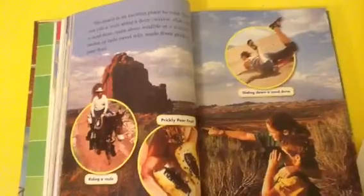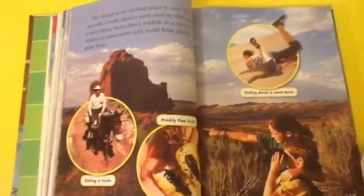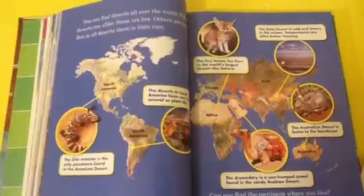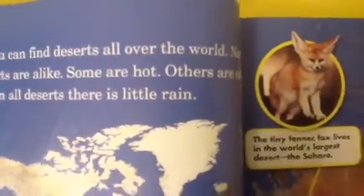There's a lot of fun things you could do in the desert. Point to the one that looks the most fun to you. Would you like to visit a desert? They're all over the world. Remember, it's not just being hot that makes something a desert, but the thing all deserts have in common is there is little rain. That's what makes a desert a desert. Pretty interesting stuff. Maybe you'll go and visit a desert someday.